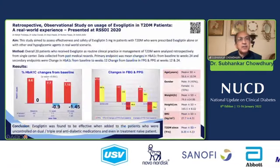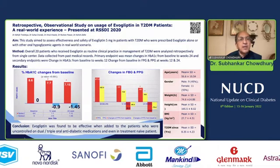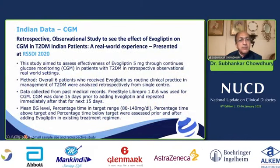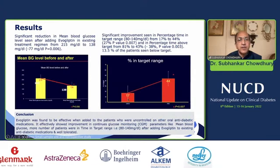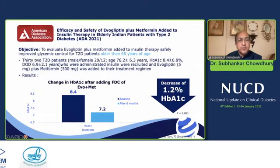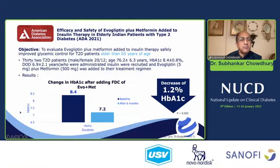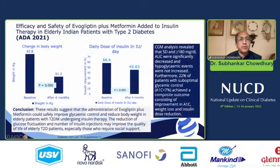And these are some Indian data. We will not go into the details. This has been presented at the RSSDI 2020. Then we have CGM data from India, once again showing that the time in range improved significantly, from 17% to 44% in those on Evogliptin. And then this was presented as a poster at the ADA, which once again showed its significant efficacy of the Evogliptin metformin combination, getting the HbA1c down by 1.2%.